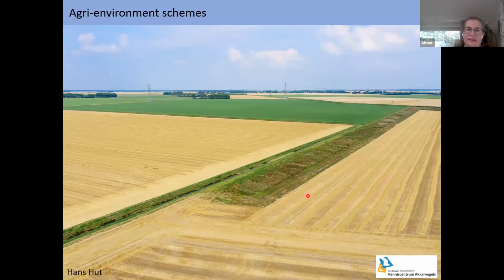These agri-environmental schemes are field margins or bigger fields implemented for the Montagu's Harriers, and they should provide food. I will come back to that later. And you see that they are one of the few structures that are not plowed during the winter. So they remain green for some years, which is very important.